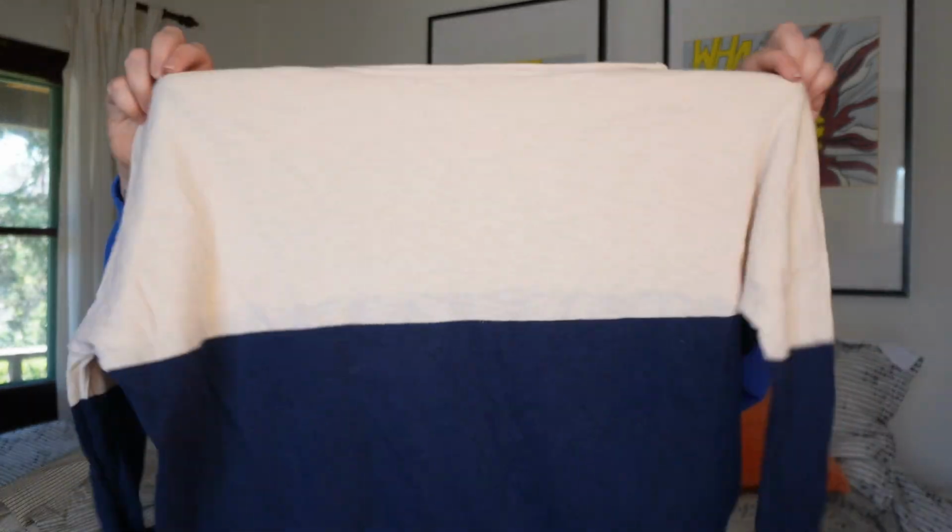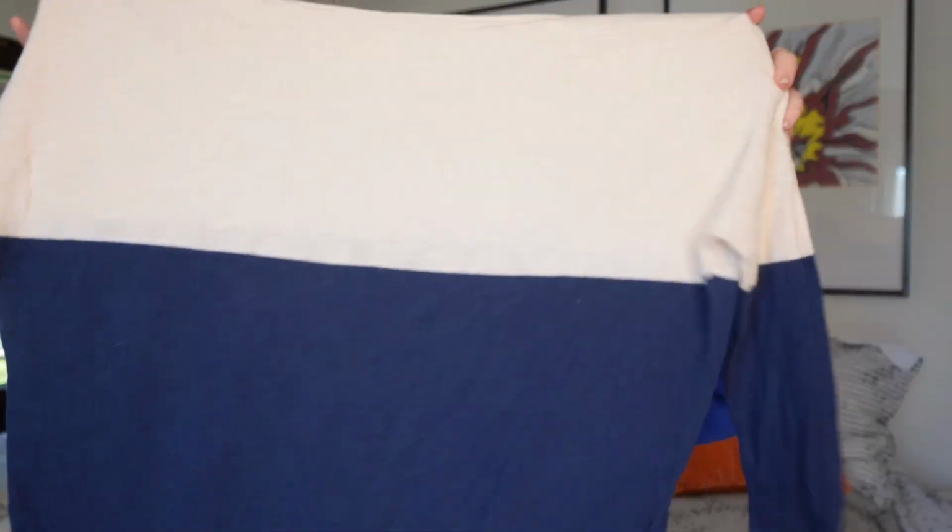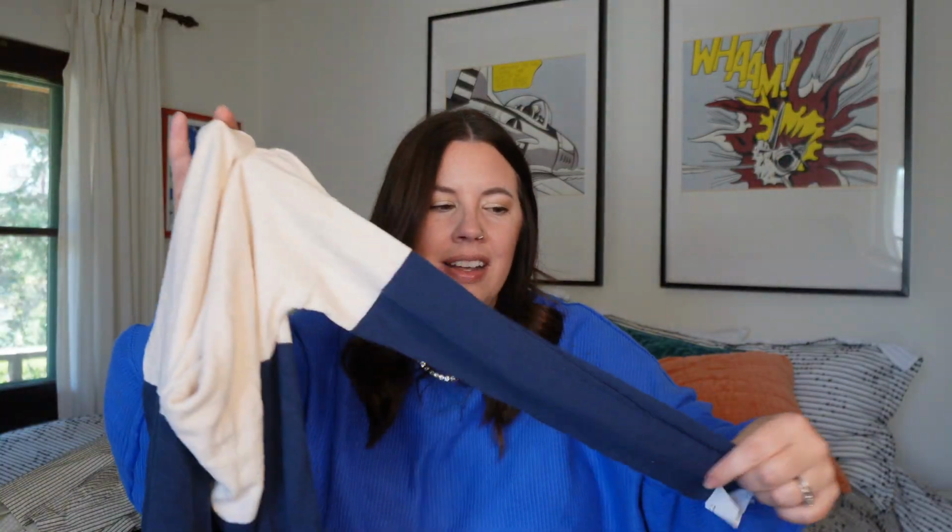Oh, this was kind of a cool find. So this is from Vince, but look at this, a little preppy color block navy and cream Vince sweater. This is 100% cotton. It's really cute. It's a size small. I feel like I never see Vince pieces in these kind of colors. Every time I see a Vince piece, it's gray or black. I don't think I've ever found anything that wasn't gray or black or white from Vince. Now that I'm thinking about it, in all the time that I've been thrifting, I don't think I've ever found anything that wasn't one of those three colors.